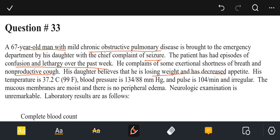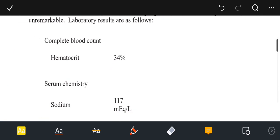His temperature is 37.2 degrees Celsius. Blood pressure is 134 by 88 millimeters of mercury and pulse is 104 per minute and irregular. The mucous membranes are moist and there is no peripheral edema. The neurologic examination is unremarkable and lab studies are as follows.